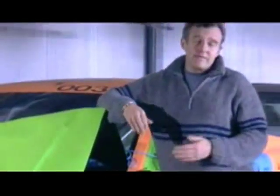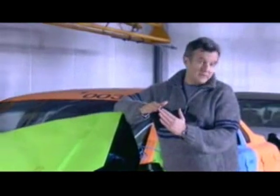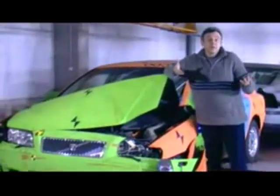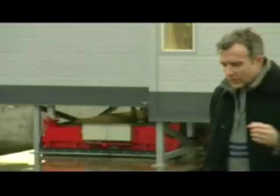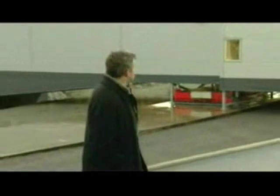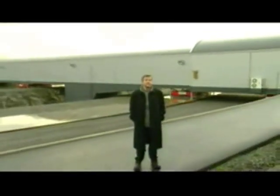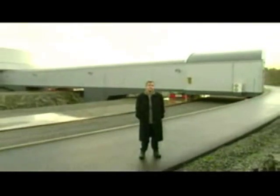You see, in real life, cars don't just hit each other at perfect 90 degrees. They collide at all sorts of angles. So what to do? One solution would be to move one of the tunnels, but since it's almost 300 feet long and weighs 600 tons, then that's impossible, isn't it?